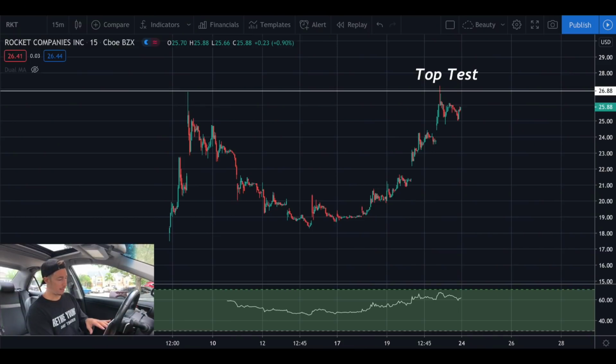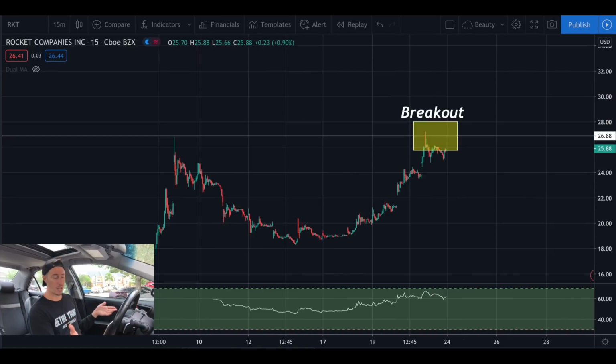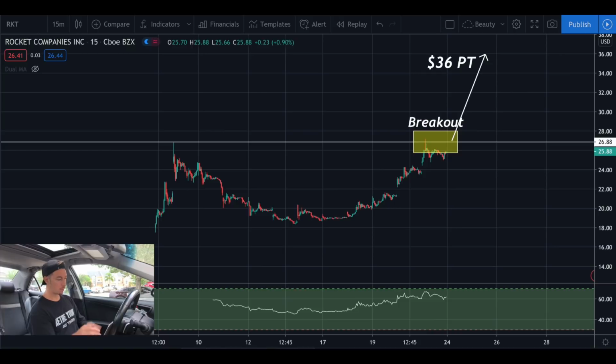Now, I'm hoping that it pulls back after it hit this top test of 27, comes down to maybe 22, 23 for a refuel, and then it continues its rocket ship journey all the way out of the atmosphere. That's what I would prefer. But if it doesn't, it could continue to test the top at 26.88, 27, and break out. If it breaks out of that range, I'm buying in there. If it comes down, I'm buying it in the low mid-20s. So I wish I saw the stock a week ago. I could have got in at 18, but hey, that's how it goes.